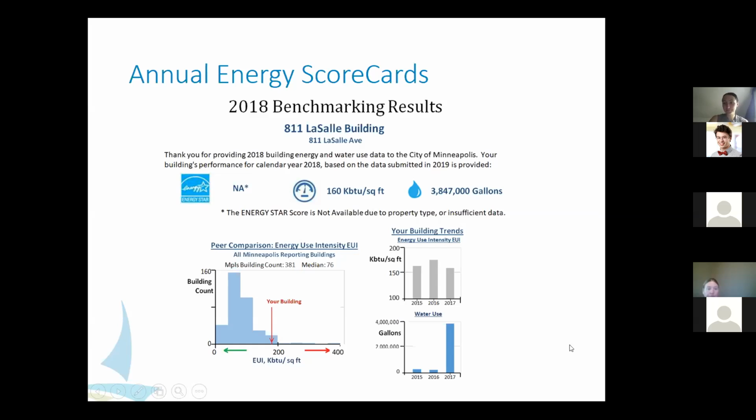So that's the other value of benchmarking: it helps flag building issues at a high level without having to do constant go-arounds of the buildings to look for issues.